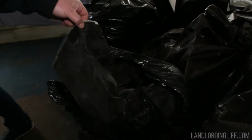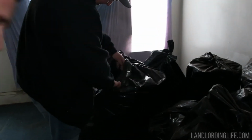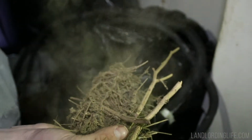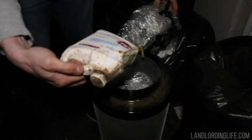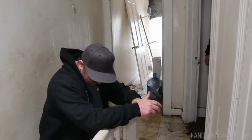So then we started digging through these trash bags and found everything that you would need to have a full-on grow house going on in your house. As you can see, they ran all new electrical outlets. They had heat vents. So what they did, this entire house, top to bottom, was set up as a hydroponics weed grow setup. I work in this neighborhood with the fire department, and we're down here all the time, and it's literally right under your nose. Anyway, let's go to the basement.